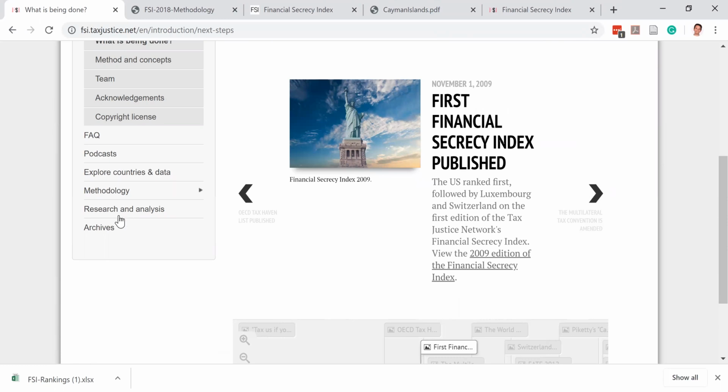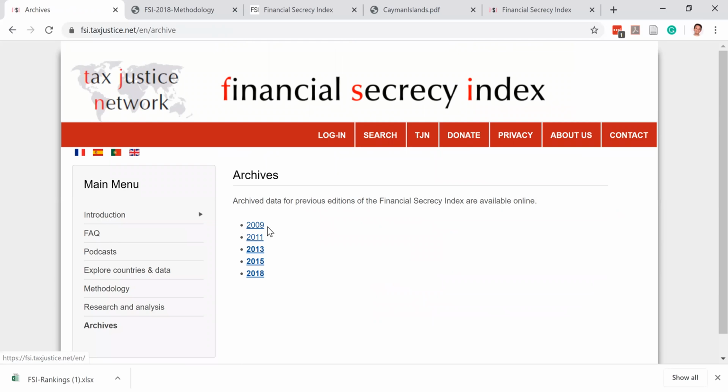Lastly, in case you want to access old FSI data, you can go here and check the data for the previous editions of the FSI.